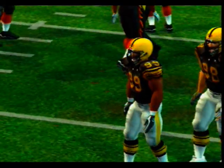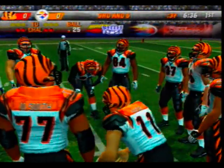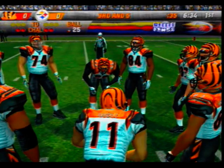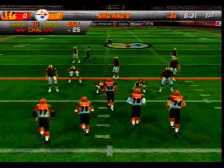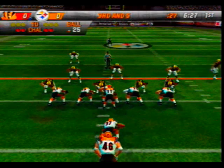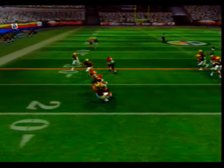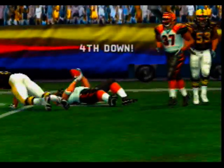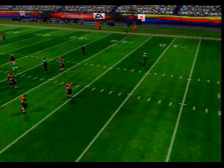Has a fast first step. He can explode through the hole, and he needs a line to create that little crease or cutback lane to break free. It's third down and 5 to go. Montgomery lines up behind his fullback in the eye. Toss play to the left. Howard got very good penetration there. The third down run comes up short, so we should see a punt here.